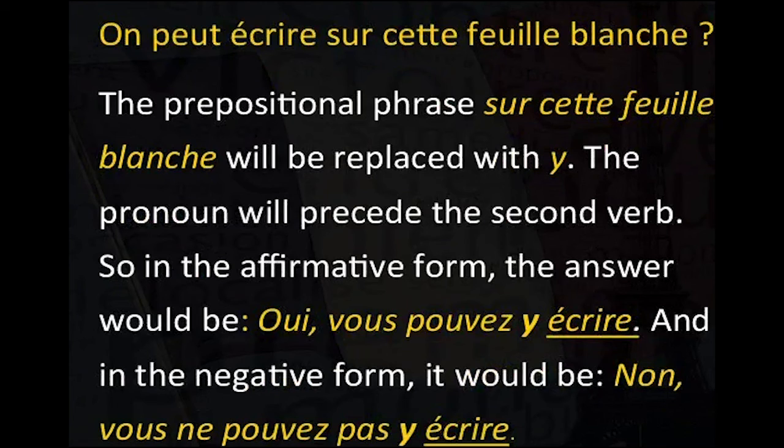On peut écrire sur cette feuille blanche? The prepositional phrase sur cette feuille blanche will be replaced with y. The pronoun will precede the second verb. So, in the affirmative form, the answer would be oui, vous pouvez y écrire. And in the negative form, it would be non, vous ne pouvez pas y écrire.